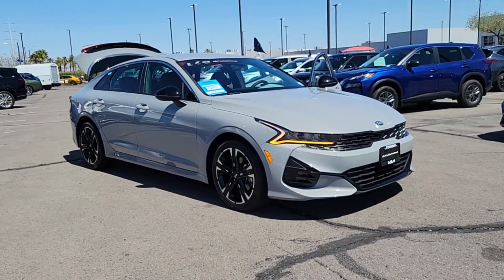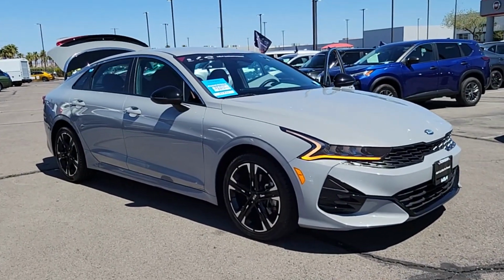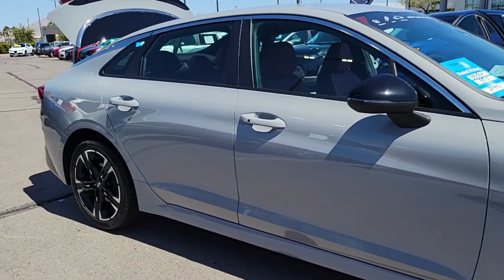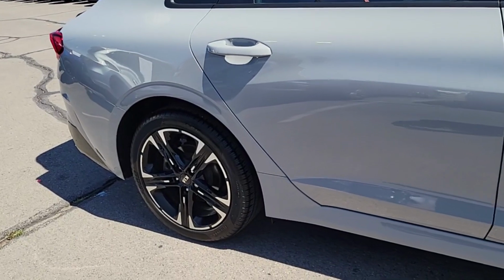Looking for your dream car? It could be the 2021 Kia K5. With less than 20,000 miles on the odometer, this vehicle stands out from the rest.